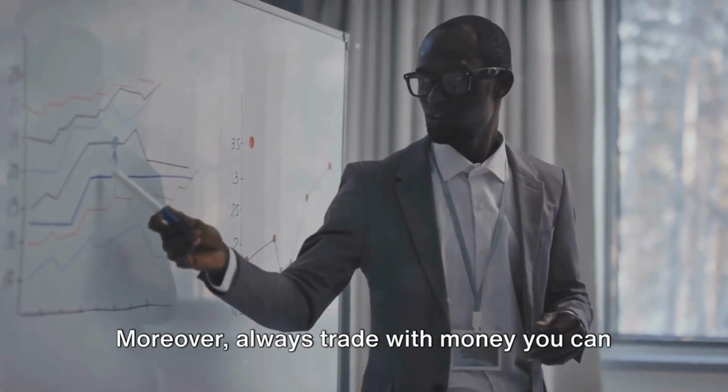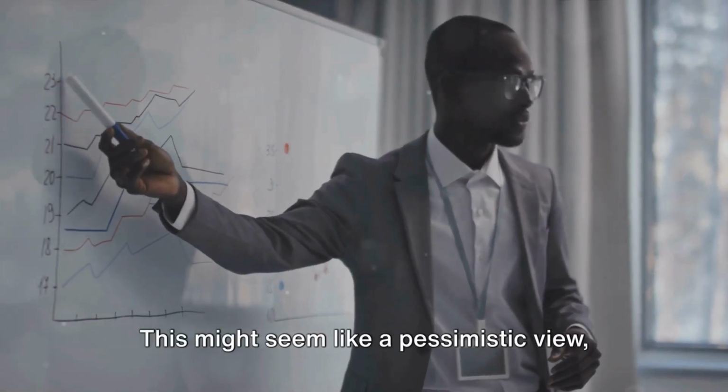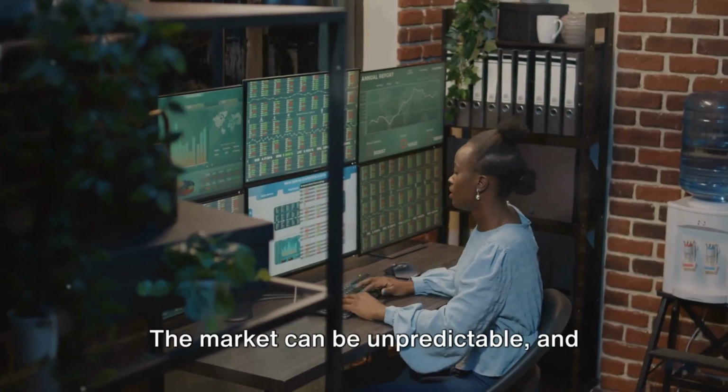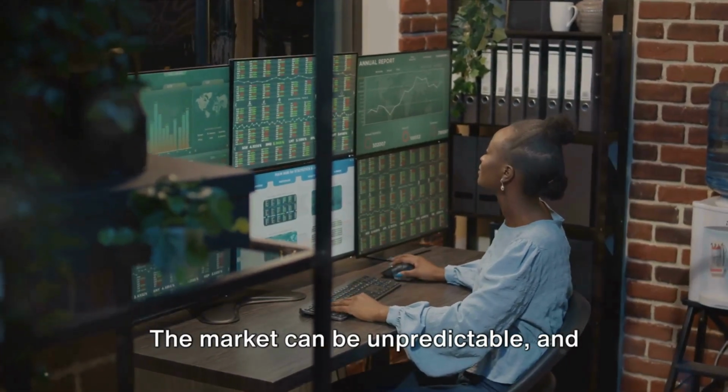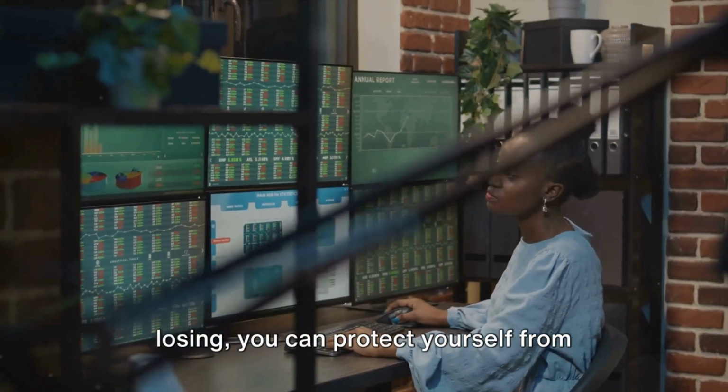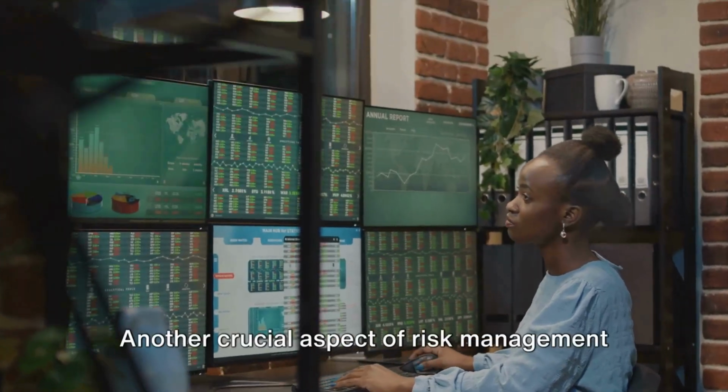Moreover, always trade with money you can afford to lose. This might seem like a pessimistic view, but in trading, it's a realistic one. The market can be unpredictable, and losses are part of the game. By only using money you're comfortable losing, you can protect yourself from financial ruin.